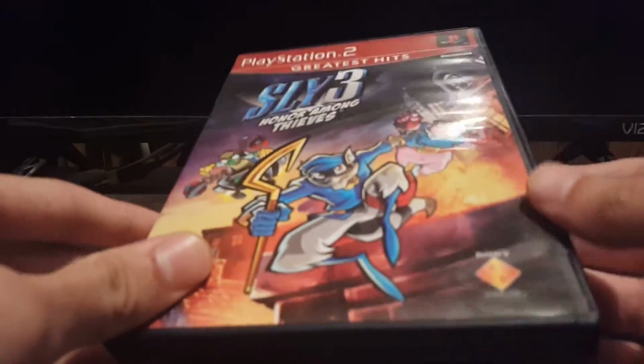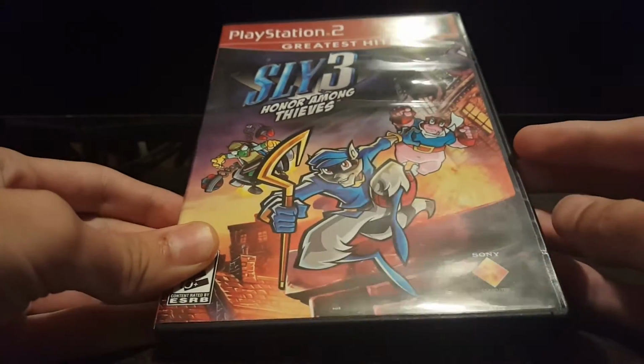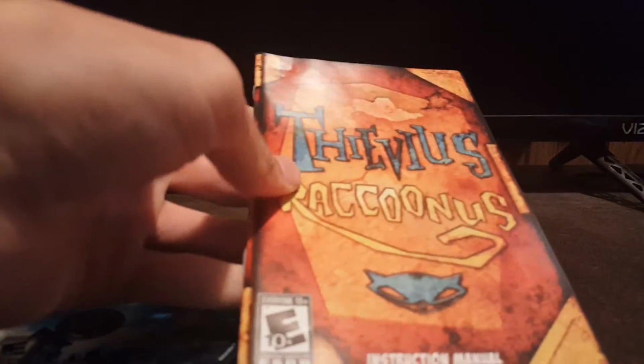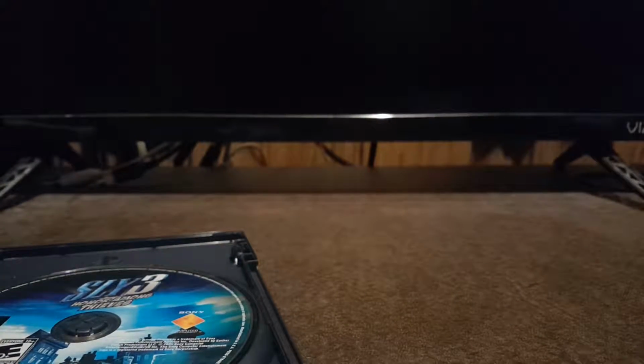So what I wanted to go into was, what are the advantages of having a physical copy over a digital copy? Well, to begin with, let's put a case. See, I got a game right here. It's Sly 3: Honor Among Thieves. Great game, by the way. If I were to open this up, now there's an instruction manual in here. That's pretty cool, right? It's in the shape of the Thievius Raccoonus. If you don't know what that is, play the game, you'll know what it means.